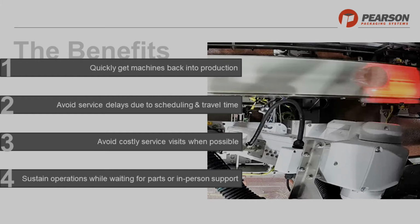Let's go through these in a little bit more detail. So consider an example where a sensor on the machine has failed. In remote service support, you can connect with the service team and identify that the sensor has failed. In that scenario, that sensor may be able to be replaced, which would then avoid a service visit, which would avoid scheduling. So time and money are both saved there. And then lastly, if we're in a scenario where the part isn't available, there may be a temporary solution or workaround that could be employed while you're waiting for the parts or the people to arrive.